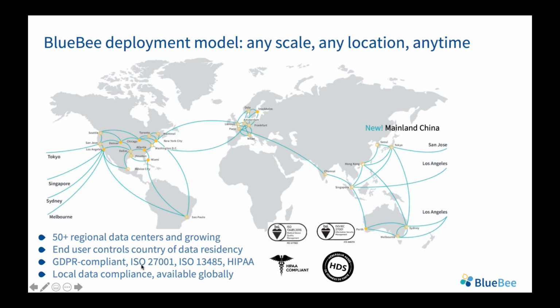We are GDPR compliant, we are ISO compliant, we are HIPAA compliant, we are HDS certified, and we have a few more certificates for different regions in Europe, in North America, Canada, for example. So that's where we put quite some effort to support data residency and compliance worldwide.